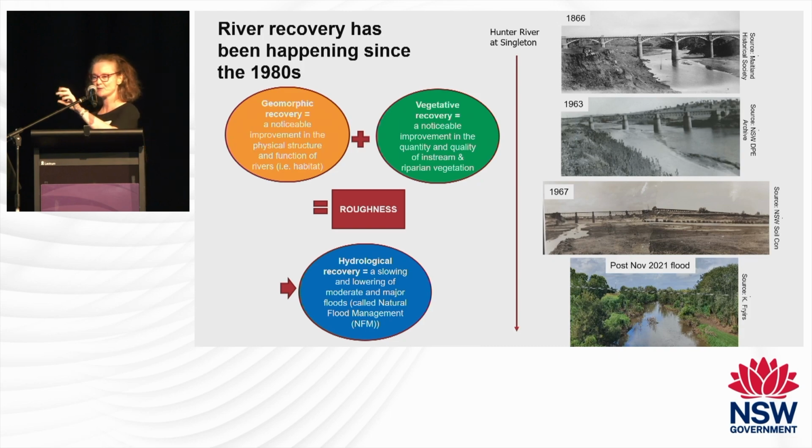And when you have geomorphic messiness or complexity, plus vegetation regrowing within your river channel and on your floodplain, you create roughness. And roughness is great for rivers. Roughness slows flood flows down, significantly reduces their velocity and reduces their erosive potential.